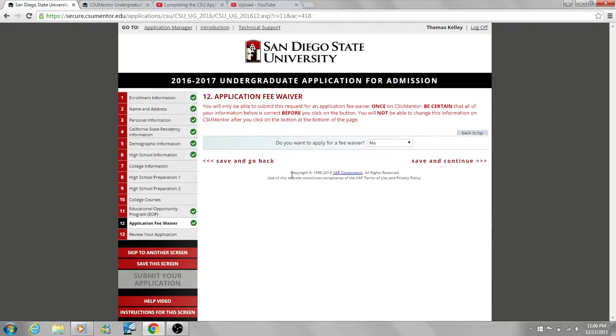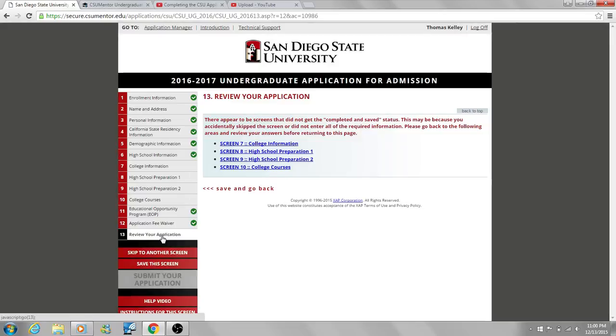Okay, so this is Step 12, the application fee waiver. So do you want an application fee waiver? No. This is basically the end of your application, and your final step is 13, which I can't currently review my whole thing because I did not complete my Steps 7 through 10 for San Diego State University.